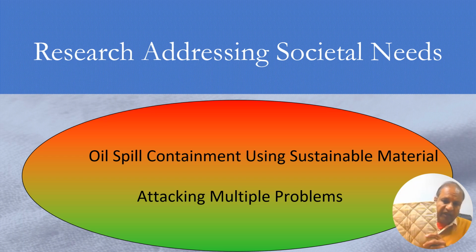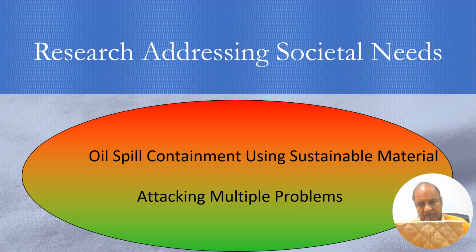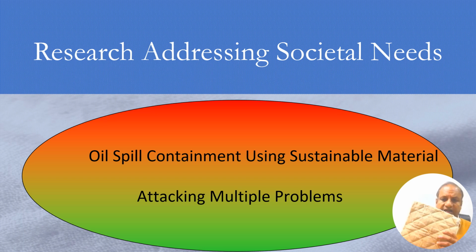Again, this is based out of basic research getting translated into applied research, and it also showcases international collaboration. Since there is heavy textile manufacturing in India, Pakistan and elsewhere, we have collaborated with a manufacturing entity in India, and this product is also in market now. So it is a sustainable oil absorbent.